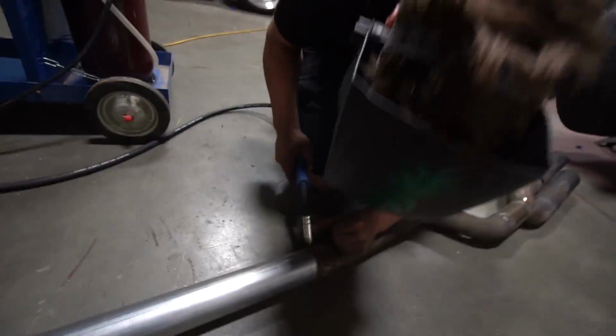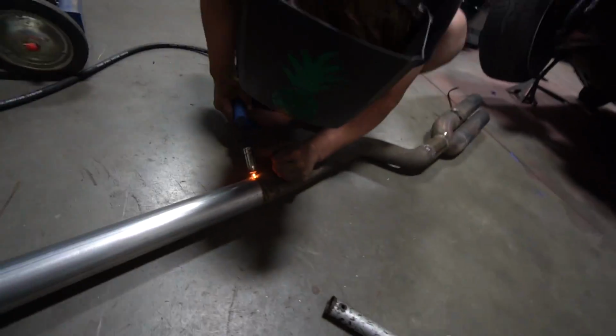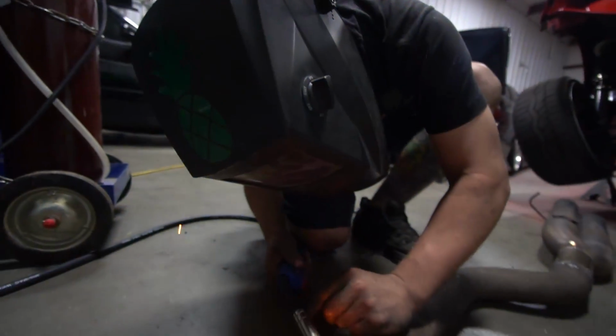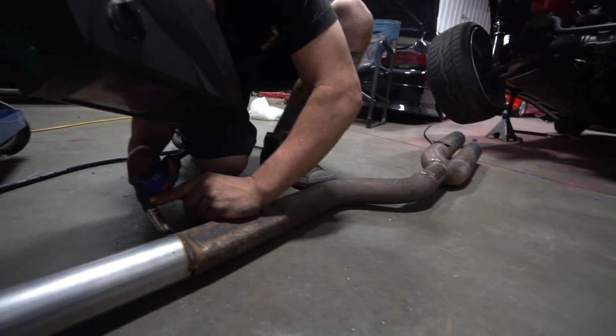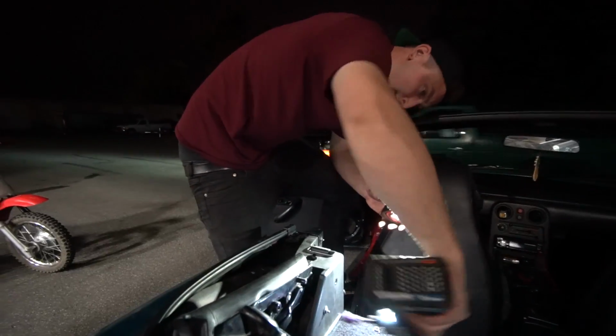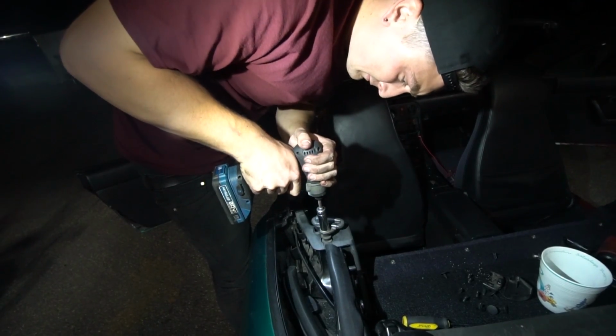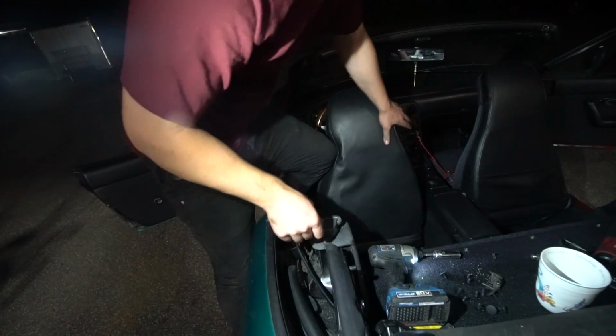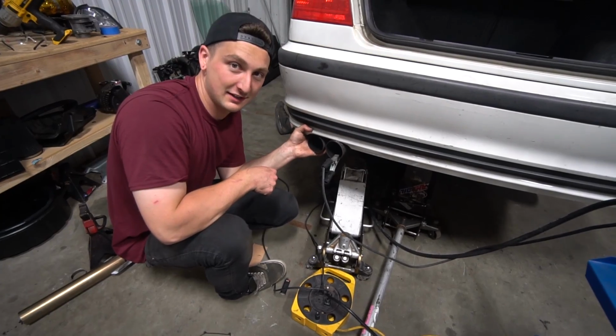We're just welding. Oh, fuck me. I looked in the light. It looks beautiful. Yeah, for the ugliest gaps you fit up ever. Last piece. Someone's freaking out over there. The final tack.